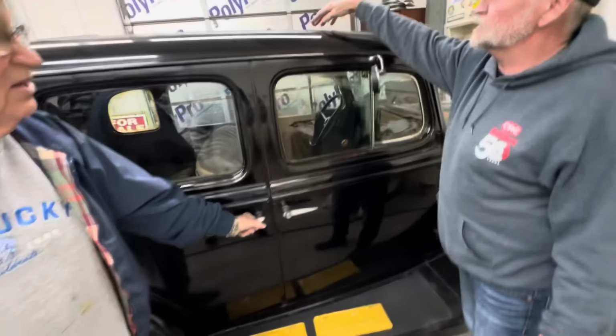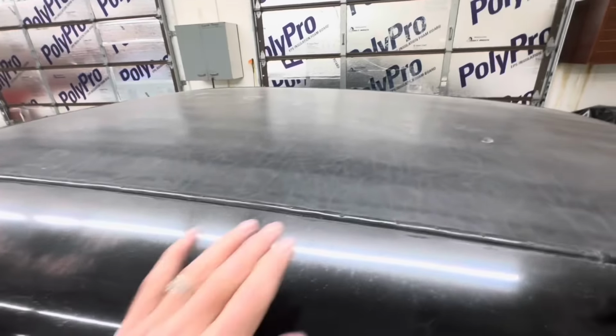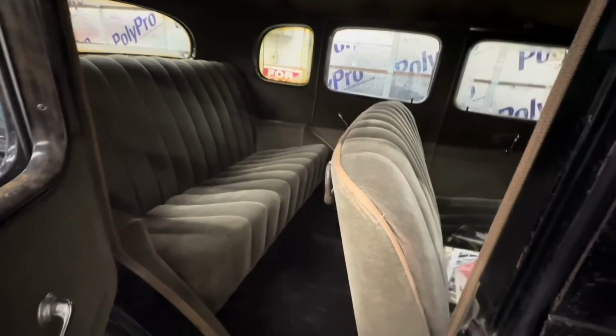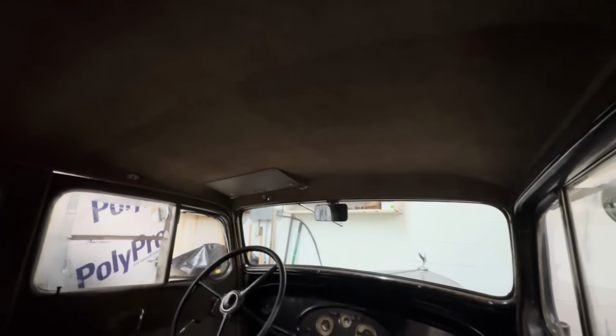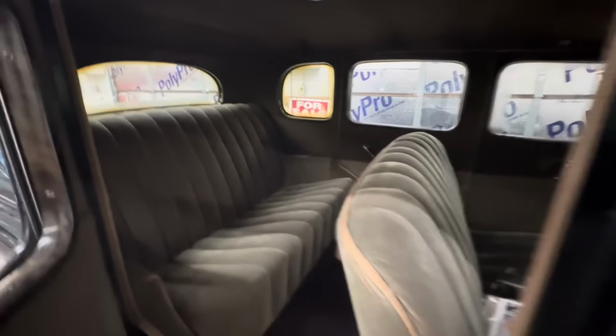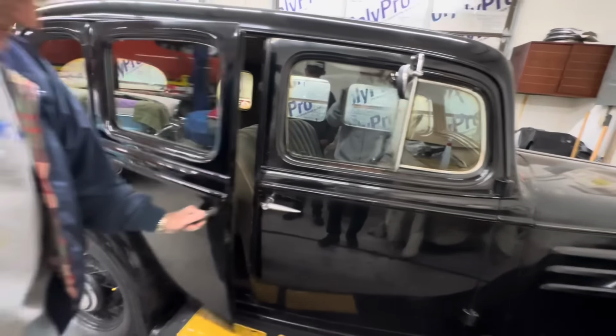Wow. This right here, I just found out the other day. Do you know why this is like this? Uh-uh. Because they couldn't form that. They could not make that piece of metal. Original interior. No way. Look at the headliner. I don't know how well that's showing in this. Seat covers on it. That's amazing. Still got the owner's manual, I see. Golly. You'd need it to know how to drive it.